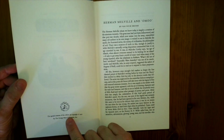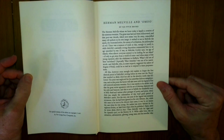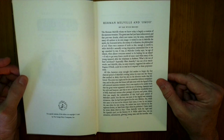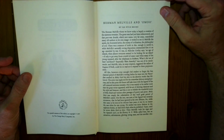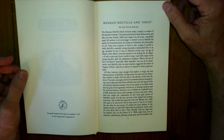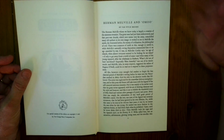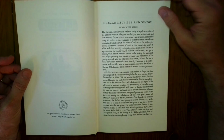You can see the special contents of this edition are copyright 1967, so this was a little bit of a later one. George Macy had passed away by that point, and I think his wife ran the business for a while, and then it got handed over to her son, I think, for a few years. Eventually Easton Press acquired the books, and they have actually been reissuing some of these.